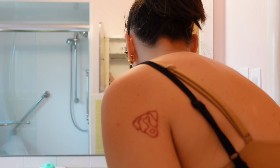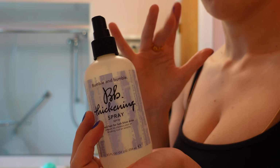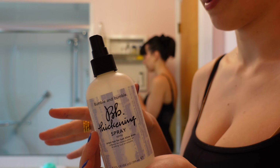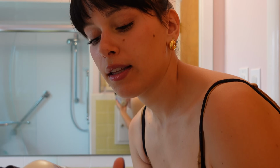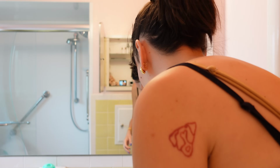So again, something I talked about in the video, this is a Bumble and Bumble thickening spray. If you have really bad cowlicks and you feel like your bangs never sit well, try this out. It really does just thicken your hair and makes it stay where it's supposed to. I don't even have to blow dry my bangs. They'll just dry straight like this, and my hair makes my outfits cuter, period.